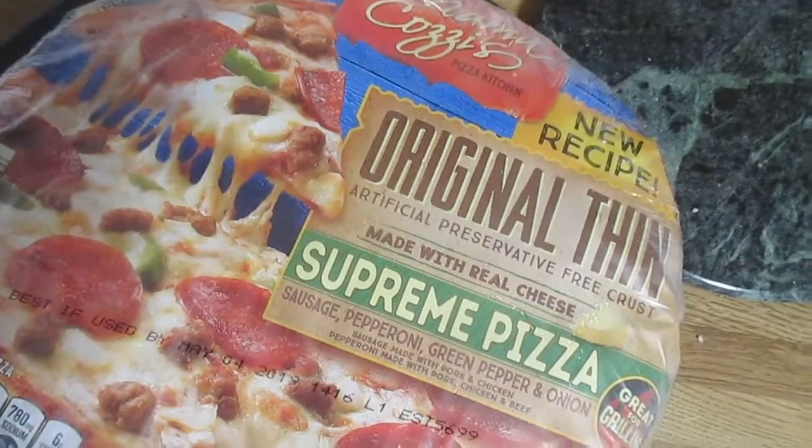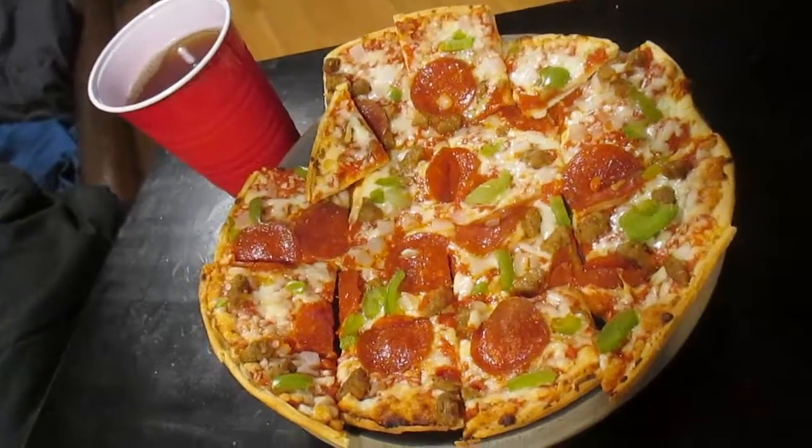Otherwise, I'm making one of these frozen pizzas again, and so that will be dinner. It is already fairly late, just trying to get small things done, editing and such. But I'm going to have this for dinner, and then pretty much get to bed.